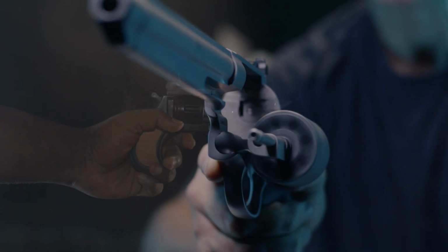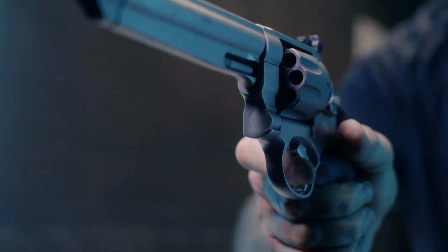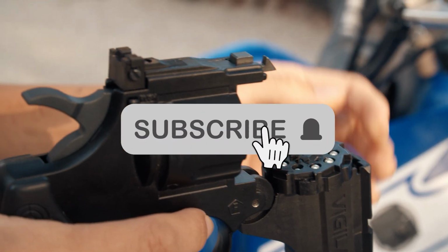and more predictable. It also has a unique loading gate on the right side of the frame that allows the shooter to load and unload cartridges one at a time. This loading method was slower than using a cylinder that swings out to the side, but it also made the gun more reliable and easier to maintain.